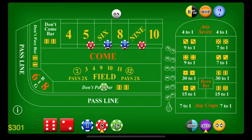So now we've got 22 invested, 25 on the don't. If we hit a 7 right now, we will still make a couple bucks. Nothing big. 8, winner 8. That's it. So at least I had a little bit of a hedge, so it wasn't a complete bust.